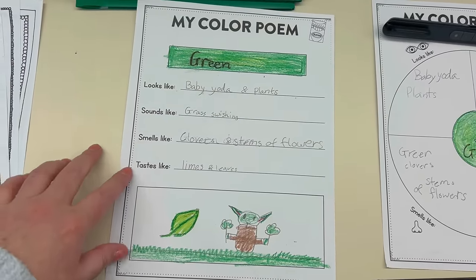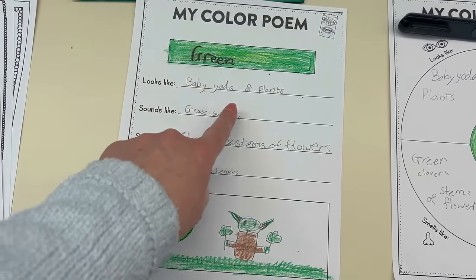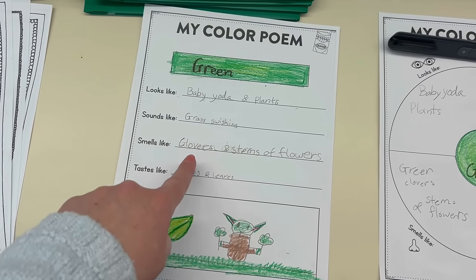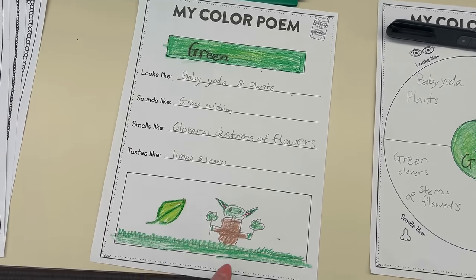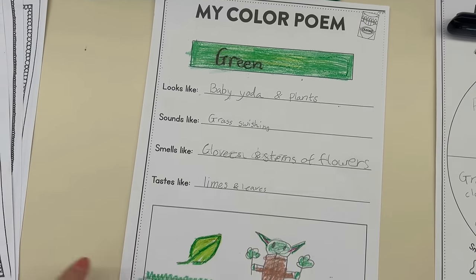And then I basically just showed them for this color poem, everything's already written here for you. So this one's pretty structured. So we wrote the color up here. So green looks like Baby Yoda and plants. Green sounds like grass swishing. Green smells like clovers and stems of flowers. And green tastes like limes and leaves. And then she drew a cute little picture. I love it. They came out so cute.